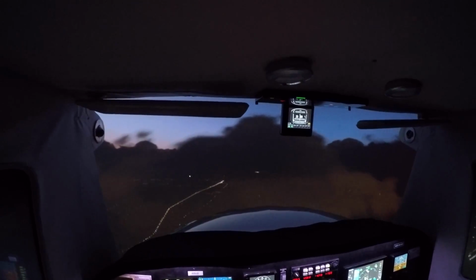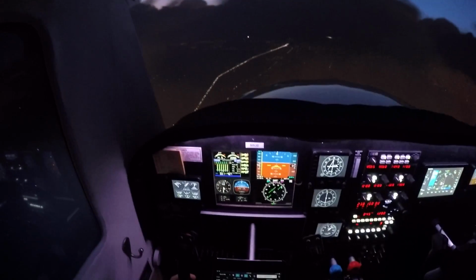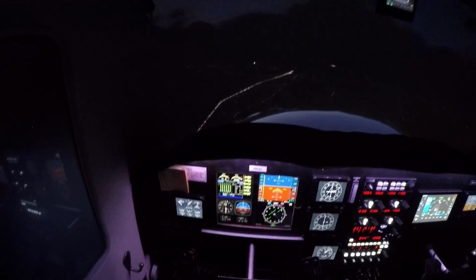But we can still see the airport. 4,500 feet. We'll probably get to the ATIS now.